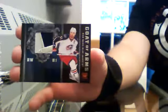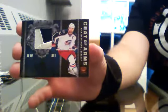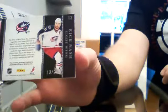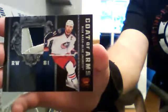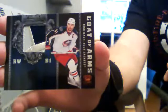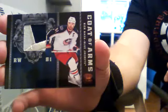Yes, we do. We ship for free worldwide. Coat of Arms, very nice, for the Columbus Blue Jackets of Rick Nash. This is numbered 13 of 25. We ship for free for regular mail, but if you get a big hit and you want tracking and insurance, then it's up to you.